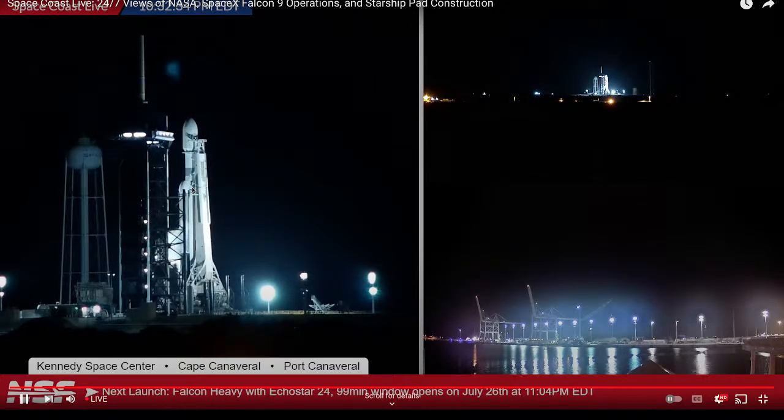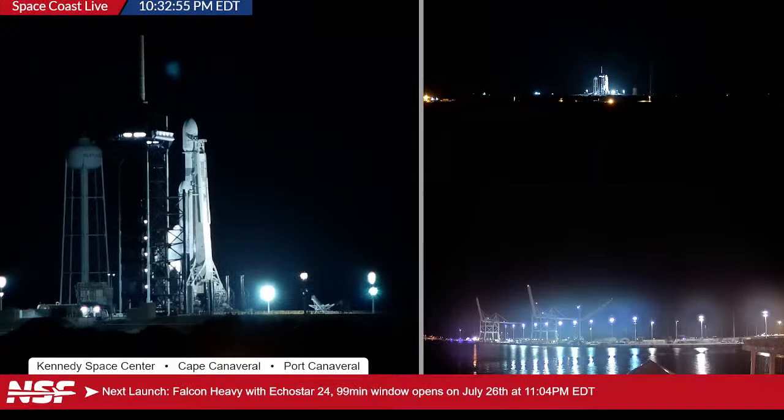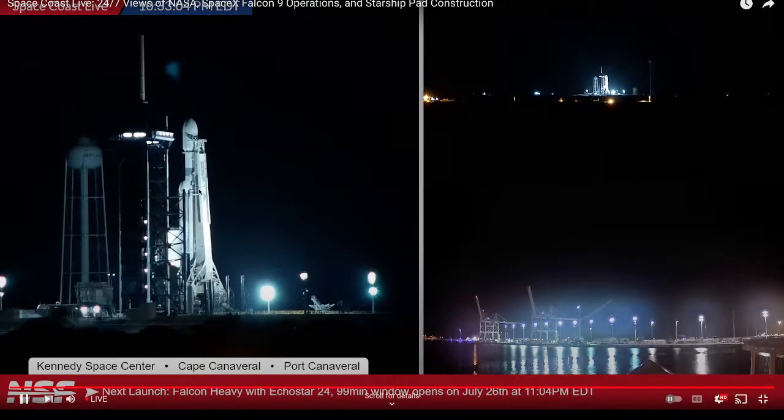Moving down here, in the middle, right behind this big, I don't know what to call it, tower thing. This is called the strong back. The rocket actually lays on the ground horizontally, and they lift it up to vertical. And they just did that just like a few hours ago. So behind the strong back, hiding right there, is the core stage.